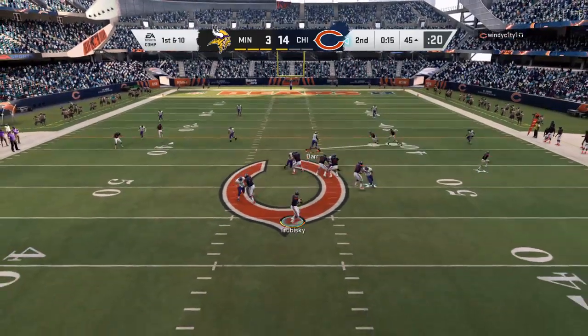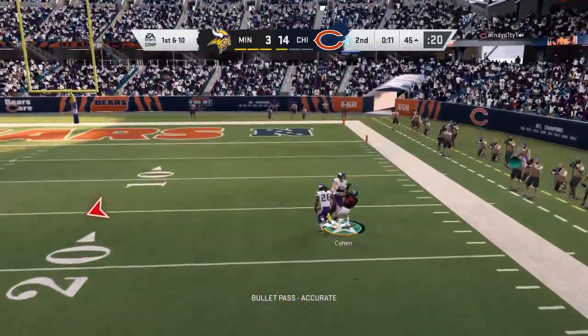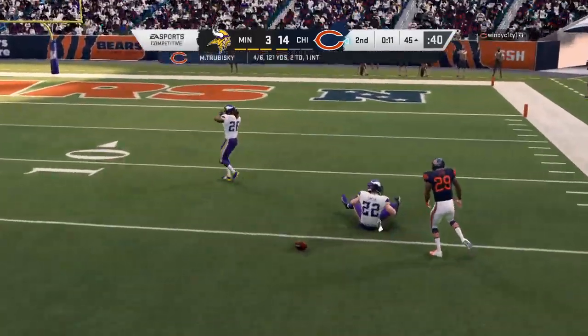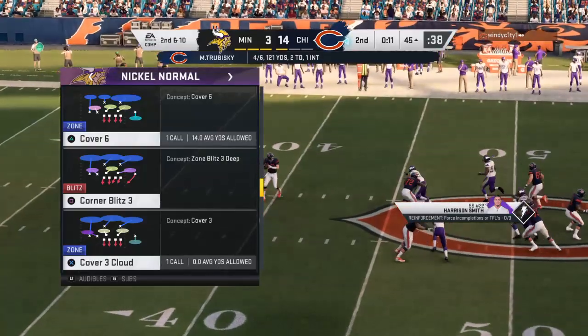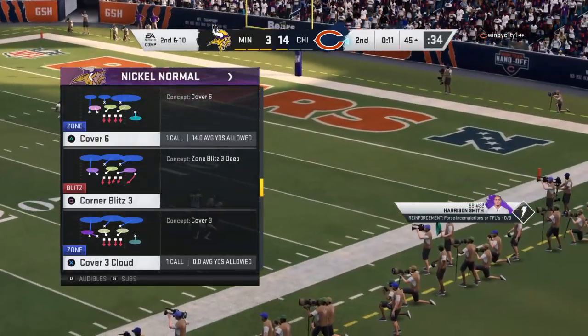Looking to throw, Trubisky, on first down. Watch the twist, watch the twist. And he knocks the ball away, and it falls incomplete. Trying to get it to Tarik Cohen out of the backfield. But it's going to be second down.